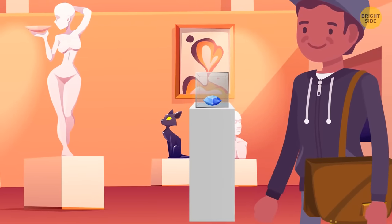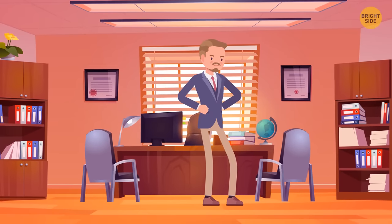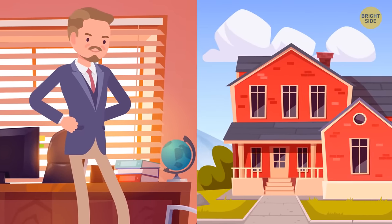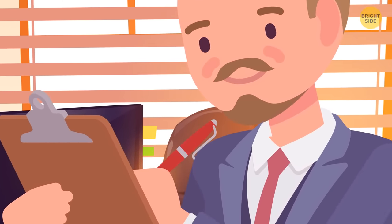The man replaced the real diamond with a fake one and hid the real treasure in his bottle with soda. Mr. Raymond Lopez, a rich businessman, urgently needed his assistant. But the guy was on vacation in the countryside. It was Wednesday when Mr. Lopez sent him a letter asking the man to come to the city as soon as he could.